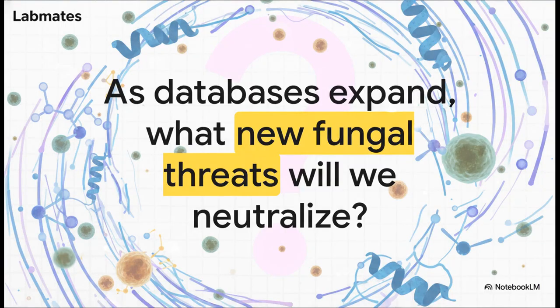So, this incredible journey, from a simple skin scraping all the way to a protein fingerprint, has totally transformed our ability to fight these diseases. And it leaves us with this really powerful question to think about. As this technology gets even faster and the databases get even bigger, what new fungal threats will we be able to spot and neutralize before they even get a chance to spread?